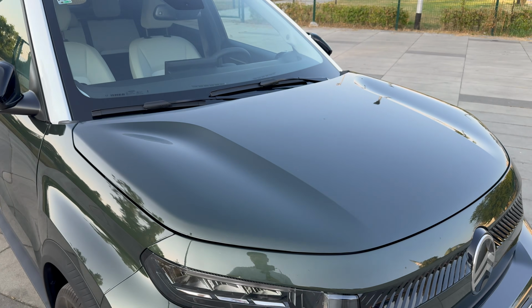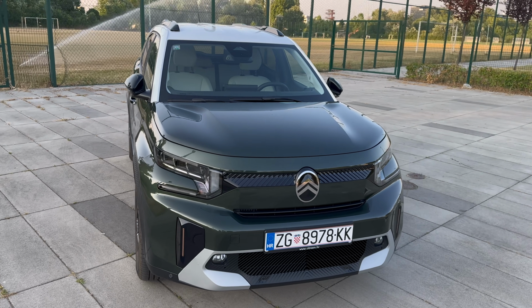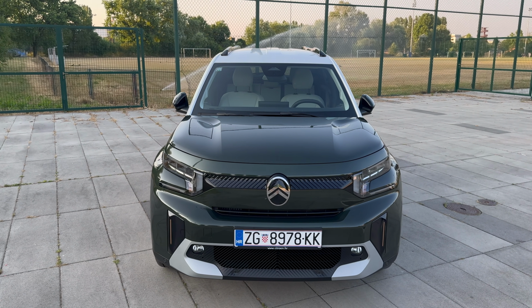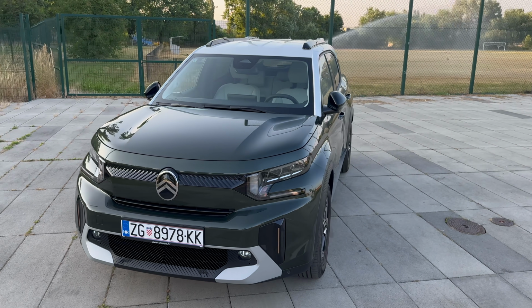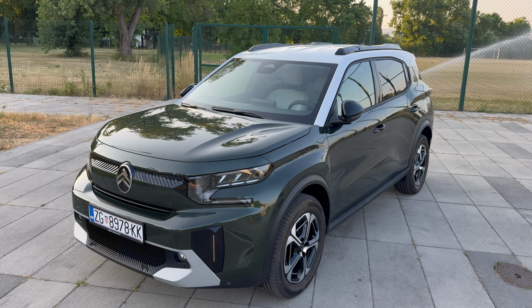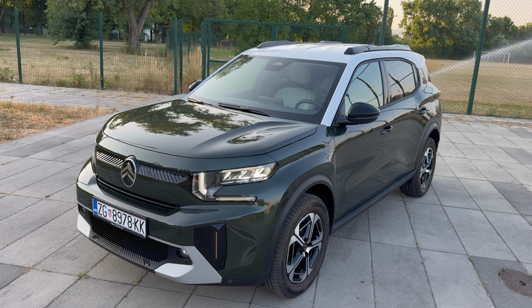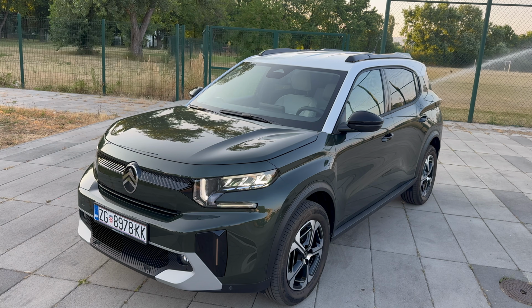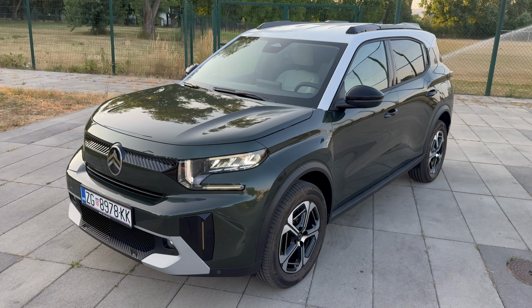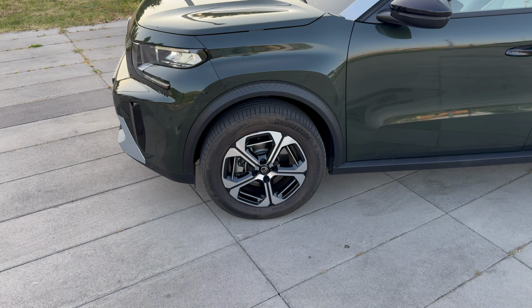Now if I back up and do a little walk around, you can see how beautiful this SUV is. It's really stylish. I really like it. It kind of reminds me of the classical cars a little bit, but in a modern way. And I really love what Citroen did with the design on this beautiful SUV. Now this one's a bit taller than the C3. It's a longer wheelbase, so it's stretched, so it offers more interior space, and it's just gorgeous.